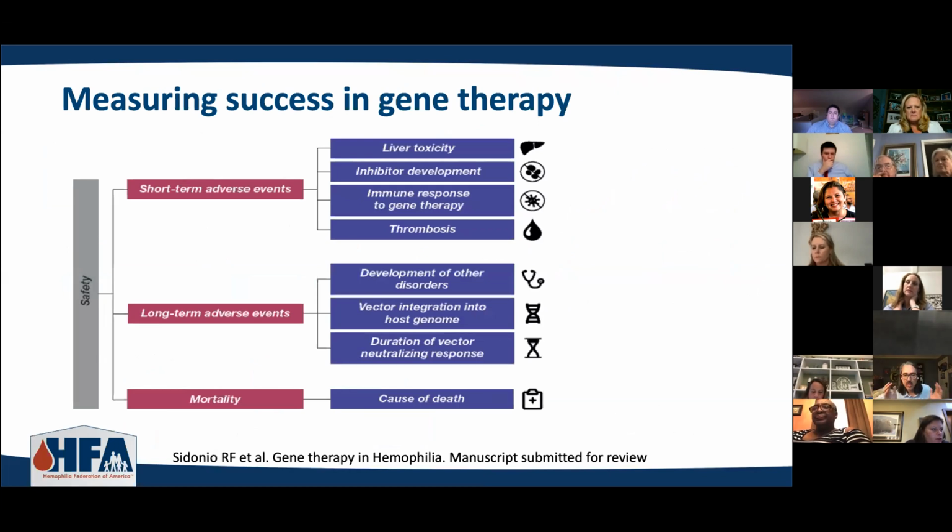We obviously have lots of things that are important, short-term and long-term, and obviously we don't want anything that causes death. Some people say that gene therapy is too risky. There have actually been people that have died from the therapy they were getting. There are people that are still getting life-threatening bleeding events. So I still think that hemophilia is a life-threatening disorder. I don't think anybody here doesn't think that. So I think it's worthwhile to consider these therapies that do come with inherent risks.